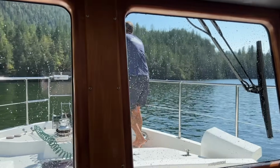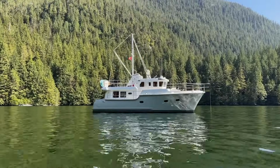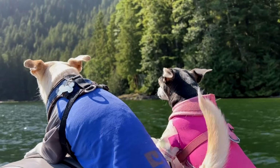Once we dropped the anchor and got Freedom rinsed down with fresh water, we were off to explore the shoreline and the marina we had read and heard so many good things about, like their daily happy hours and helpful tips on how to get to the nearby waterfall.